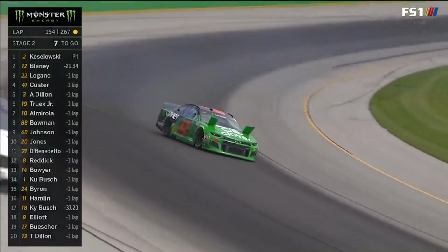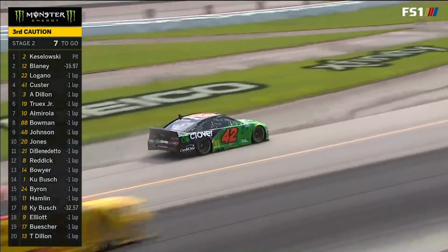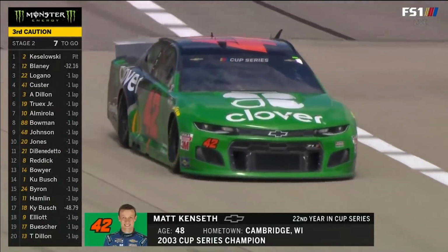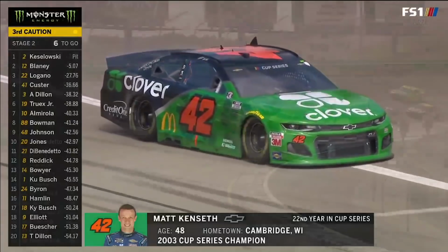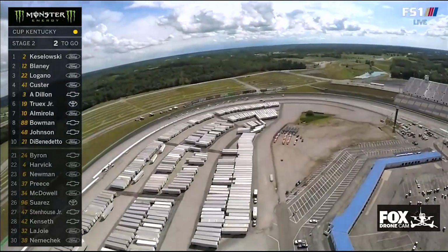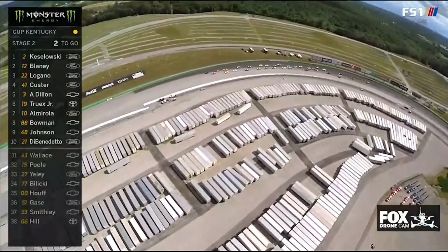Oh, Matt Kenseth in trouble, and it looks like the caution is out. It looks like the left front tire is down, or left rear maybe. Caution comes out with 6 laps to go in the stage. Now, prior to the pit stop cycle, Cole Custer was 14th. But when he stopped, he took on fuel only, so he's now up to 4th place.